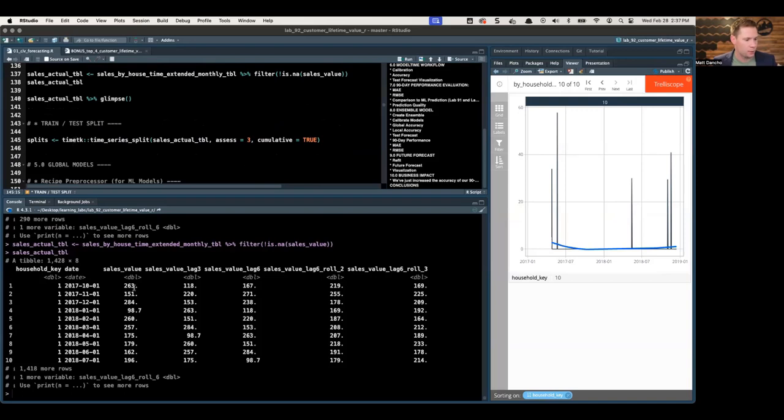So this is the actual data. We set the future data aside. The business insights are going to come from the future data, but the modeling and getting the best model that we can is going to come from this actual data. So we need to split that up. We're going to do what's called a time series split. I'm going to assess 3 months and I'm going to set cumulative true, which basically tells this time series split function to use all the previous data for the model.